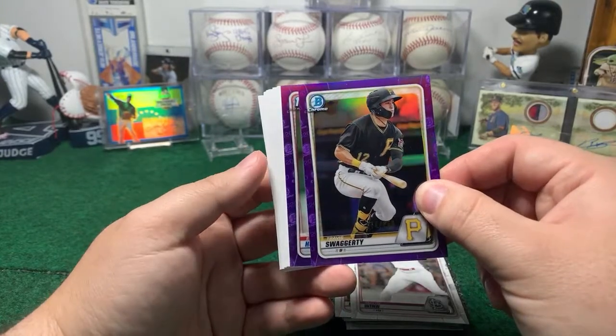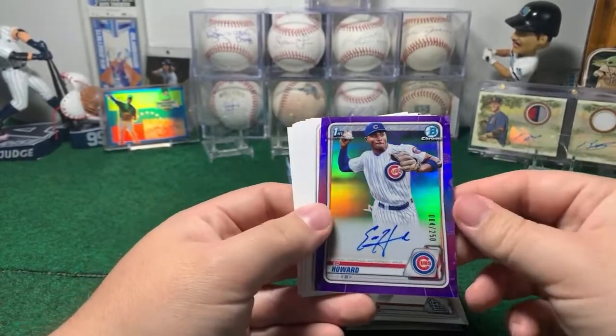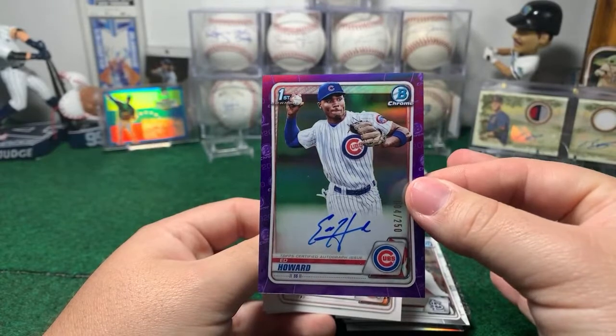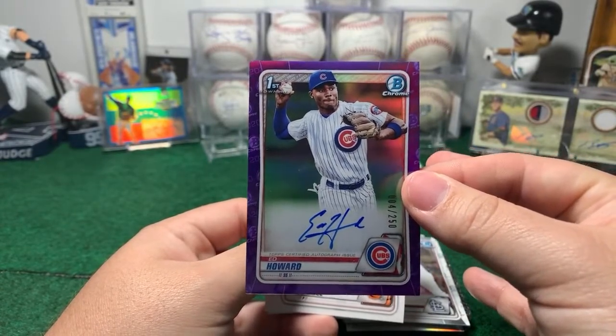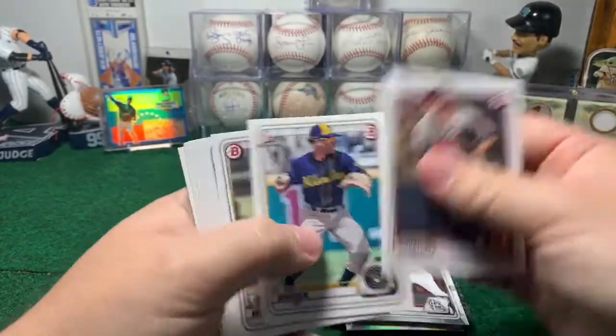Nice. Congrats for this piece, but we got Ed Howard, Cubbies, nice. Ed Howard, man. Out of 250, First Bowman Chrome Refractor. Ivy Icons, purple for Ivy Icons. My friend, you got this, baby. Look at this beautiful, beautiful card, man. All right, congratulations, buddy.